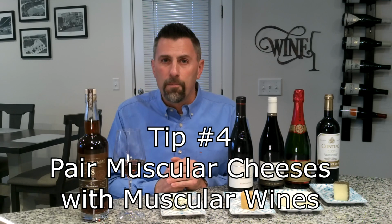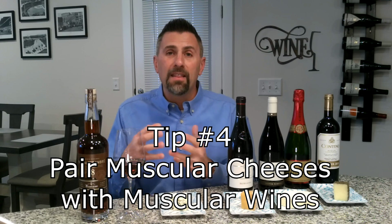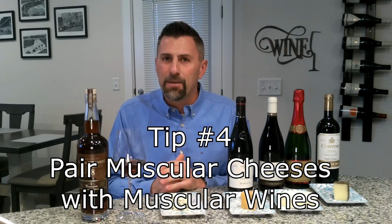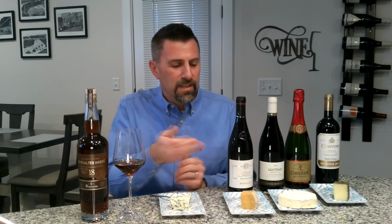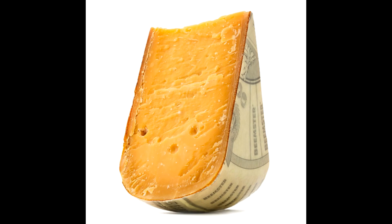Tip number 4. As cheese starts to get more muscular, the wine that you pair it with has to get more muscular. We want to pair strength with strength. So in this case, I have a 26-month Beemster cheese. So this is a cheese that has been significantly dewatered. In other words, it's a very hard cheese with a kind of salty, very strong, almost nutty type of flavor. And for that, we have to match strength with strength.